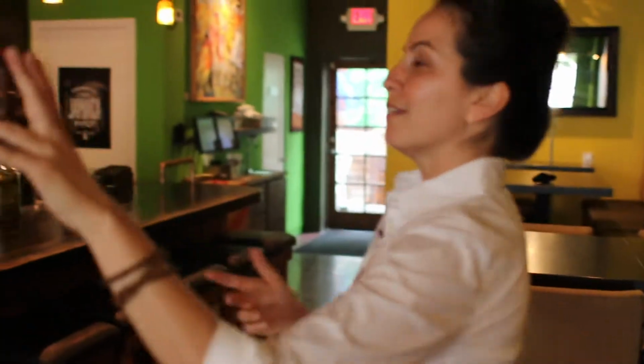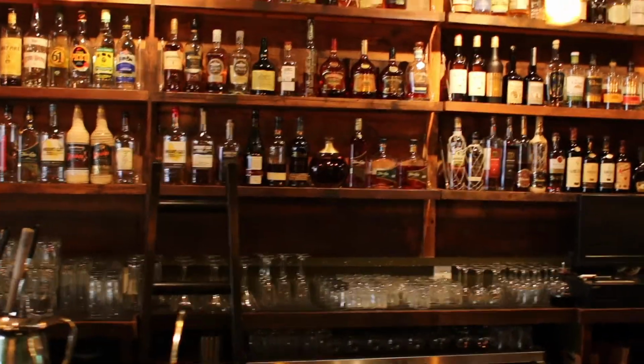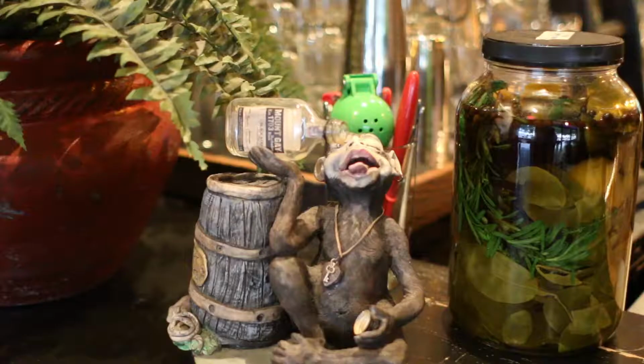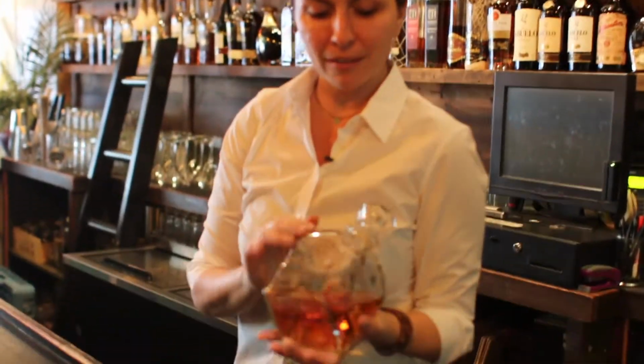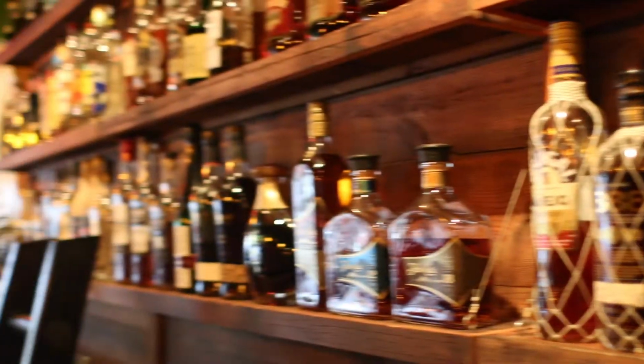Come on in. So here is our rum bar. We have over 150 premium rums. This is where all the cocktail magic happens. This is one of my favorites. This is Don Q and Nieho, and what I love about them is they're really known for their sustainability practices, and they're really pushing the front for sustainability in rum production in general.